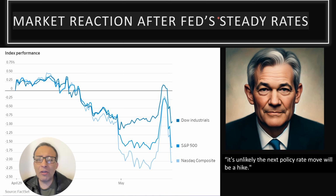Subsequent economic data, particularly weaker employee numbers, validated Powell's cautious approach, and I think the latest CPI as well. This led to the first simultaneous weekly gain for the Standard & Poor's and Treasury in over a month at the same time. Standard & Poor's and Treasury is actually picking up. So Powell's message was clear. It's unlikely that the next policy rate move will be a hike. This indicates a wait-and-see approach as the Fed evaluates the impact of current rates on the economy. So while the market had a moment of excitement, it's now back, I think, to a cautious optimism.